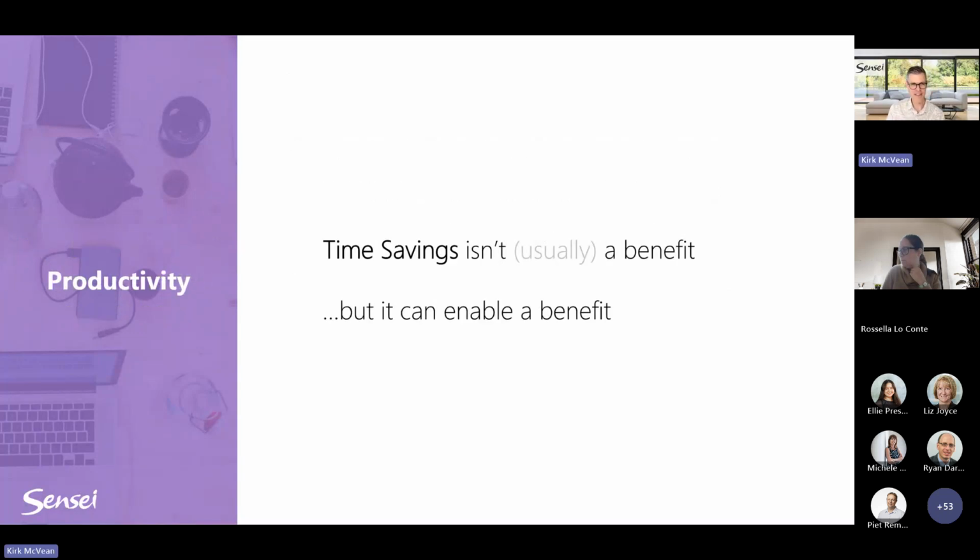Productivity, a note on productivity. How many business cases I got handed were ideas that said, we're going to save X hours. We're going to save 1,000 hours. We're going to save 1,000,000 hours. The problem is that's not really a benefit. It's just an interesting fact. There are limited conditions where that is a benefit. So for example, we're going to save 1,000 hours of consultant effort that we can immediately turn off for a cost savings. Sure.